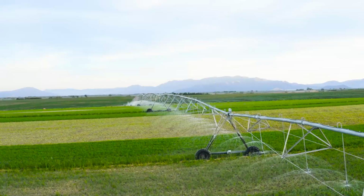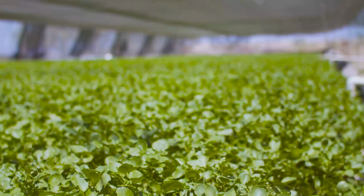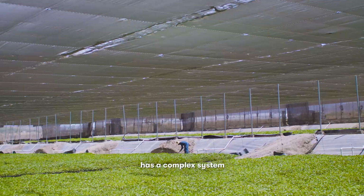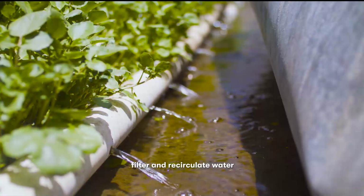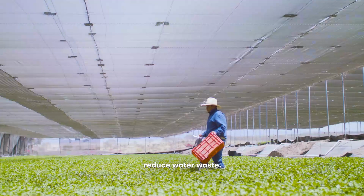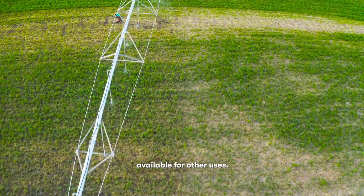All our crops eagerly soak up the water, but one actually needs to grow in it: watercress. The watercress pond has a complex system that allows us to monitor, filter, and recirculate water, all to help reduce water waste. And that is almost 22,000 liters of clean water available for other uses.